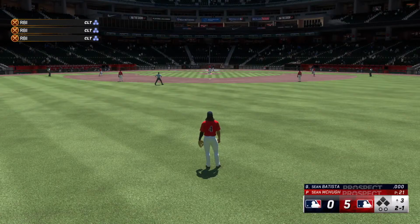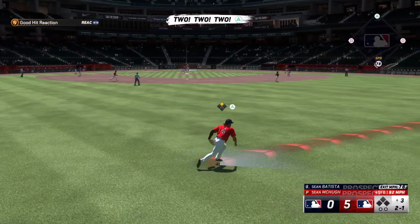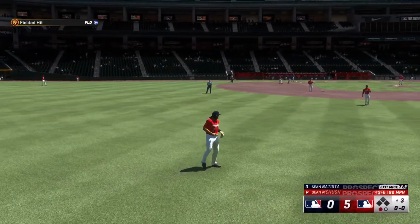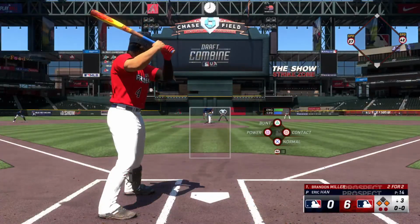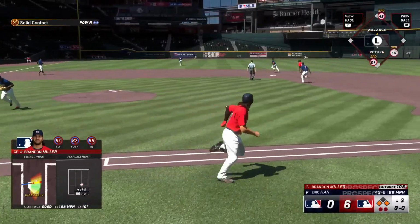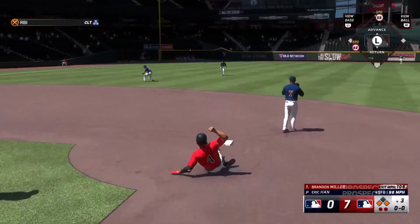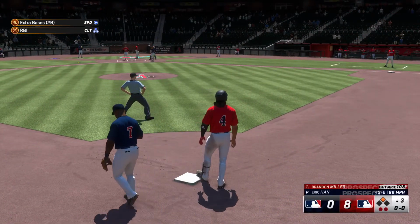Back here in the desert, here's the second baseman, Sean Batista. In the air to left center. Tracks it down for the out, and there's one away. Runners at the corner posts with two away. That one's socked to left field. Should be extra bases here. One runs in. Around third, the relay to the plate. He's in there. It's 8-0.